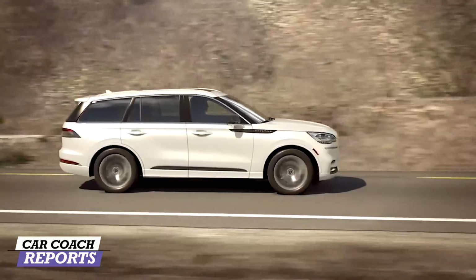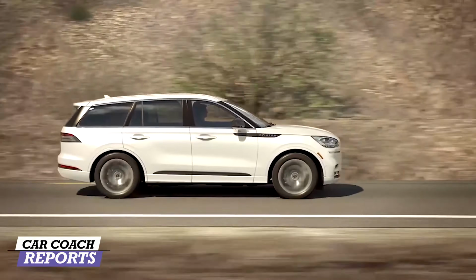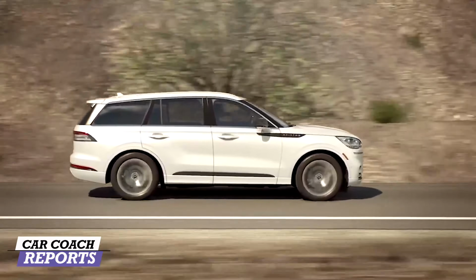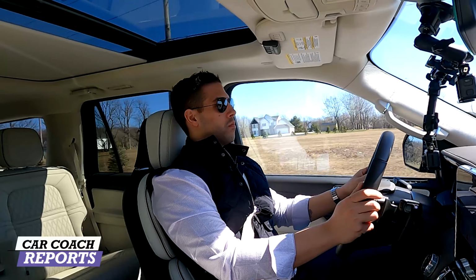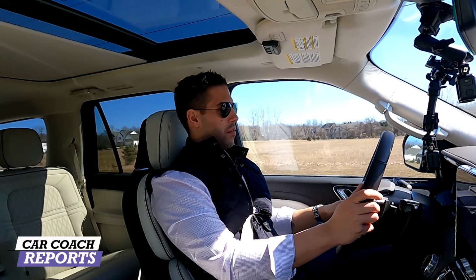Again, this has nothing to do with the ride quality or the way that it can take a corner. It's all very good. It's just the driver input on the steering wheel can sometimes require a little bit more than you might require on some of the competition for this.